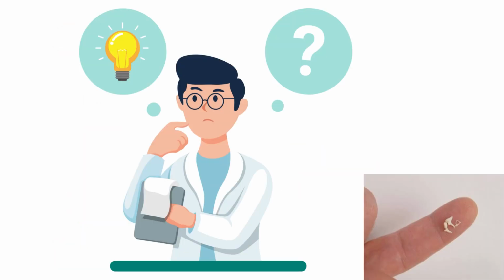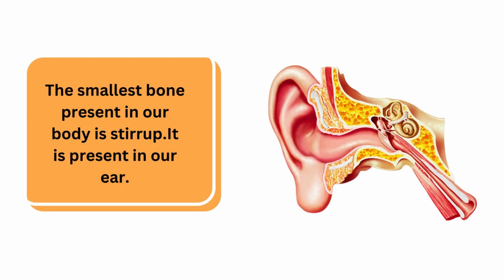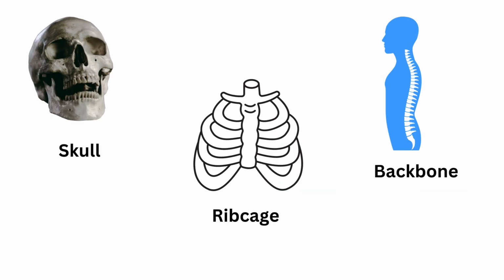Dear students, can you tell me where the smallest bone in our body is located? Well, the smallest bone present in our body is the stirrup. It is present in our ear. The main bones that comprise the skeletal system are the skull, rib cage, and backbone. Let's discuss them one by one.